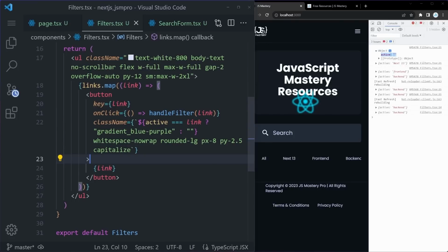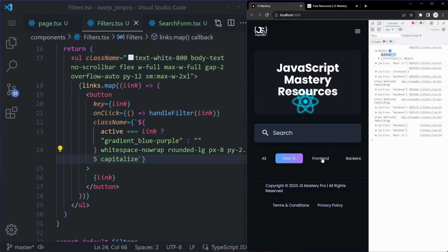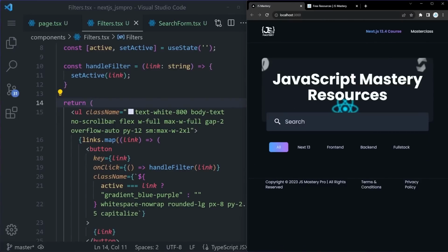So let's try to dissect it one more time. I'm going to put this in a new line so it's easier to see. Class name, active is triple equal to link. And then if it is, gradient is going to be blue purple, else is going to be an empty string. And then in any case, we provide all of these other properties. If we save it this way, now it's actually changing the active state. So we can remove the console log and close the console. Great, this is now working.